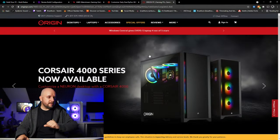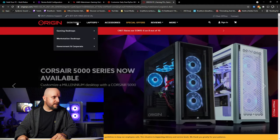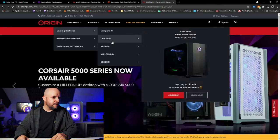So today we're gonna add in a boutique builder. Well, sort of a boutique builder. They're on the higher end, of course. Now, I have not looked much at what Origin PC has right now. Let's see what they've got. Let's see if we look at desktops and go to gaming desktops, and well, there's four models here, cool.